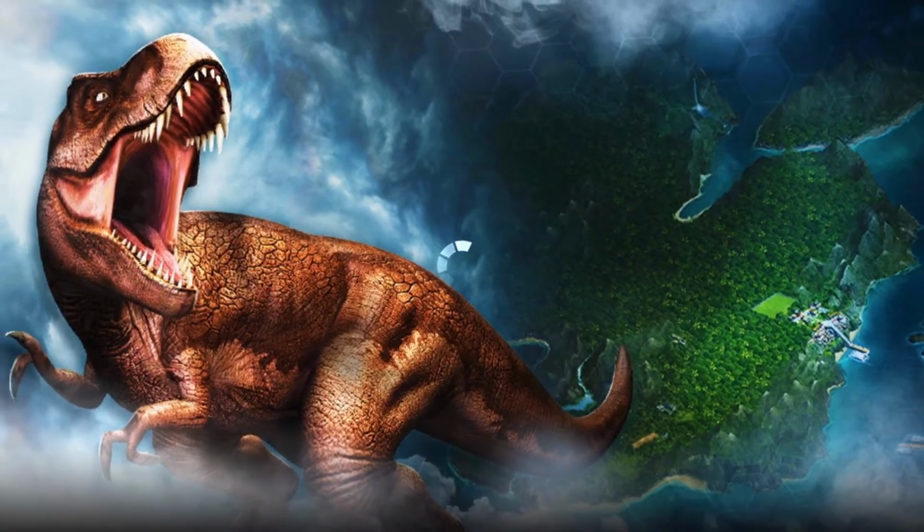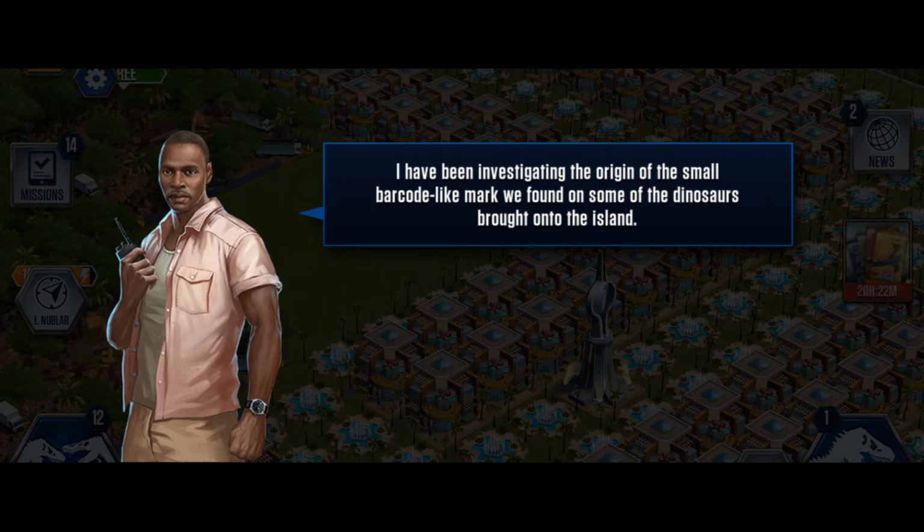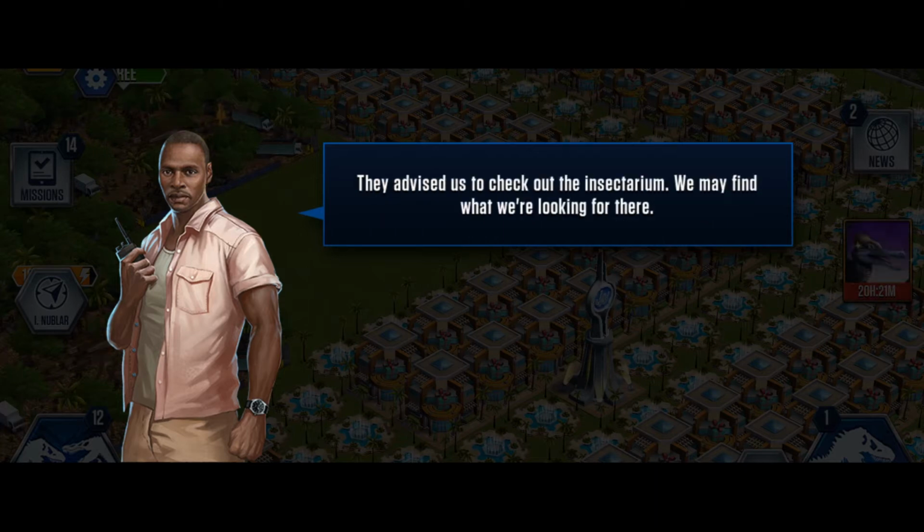Previously on Jurassic World the Game, I've been investigating the origin of the small barcode-like mark we found on some of the dinosaurs brought onto the island. I spoke to some of my colleagues about this phenomenon. They say it is happening elsewhere in the park as well. They advised us to check out the insectarium. We may find what we're looking for there.